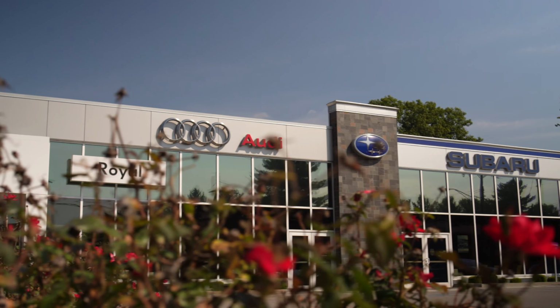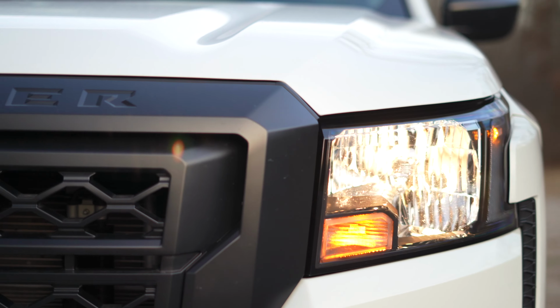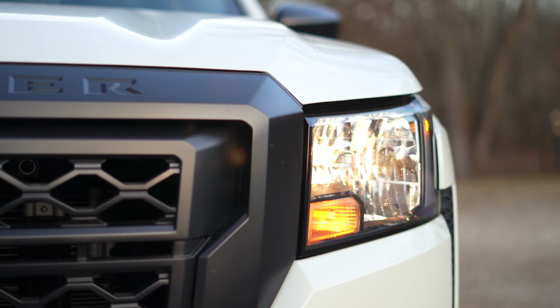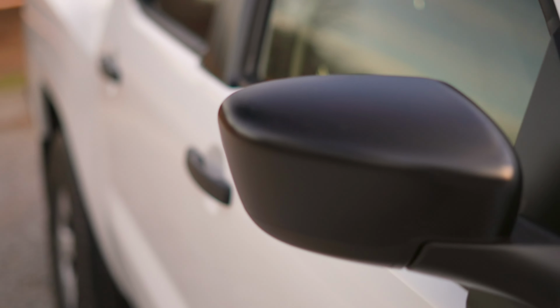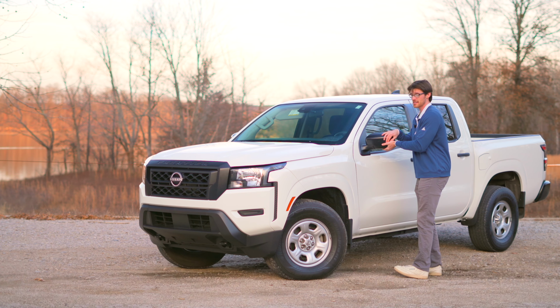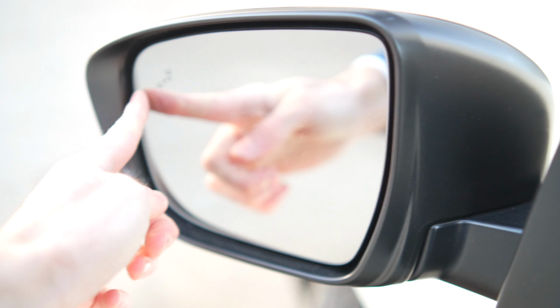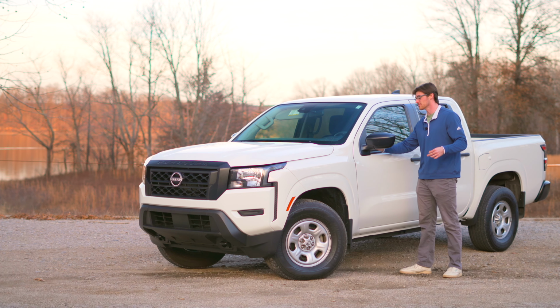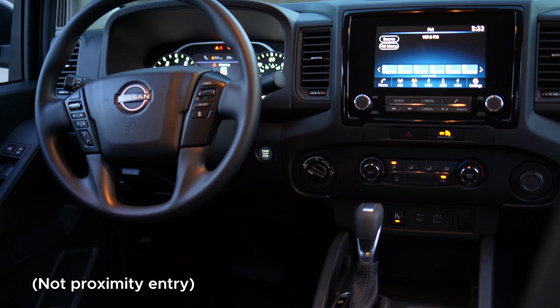For that money, you will have a skid plate underneath, and you will also have halogen headlights, which I guess are at least cheaper to replace than LEDs. You will also have steel wheels and manual mirrors. No, I'm not talking about how they fold. I'm talking about the mirror adjustment itself. And there's not even a little manual toggle on the inside. But you do have power windows and keyless entry with push button start.